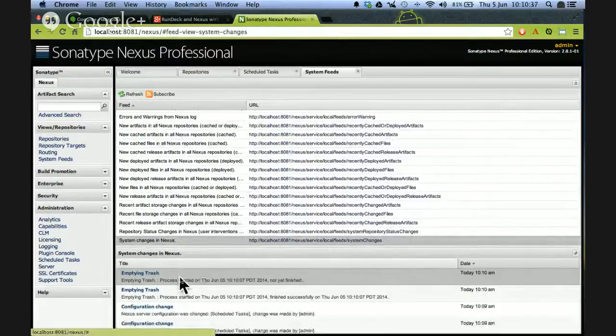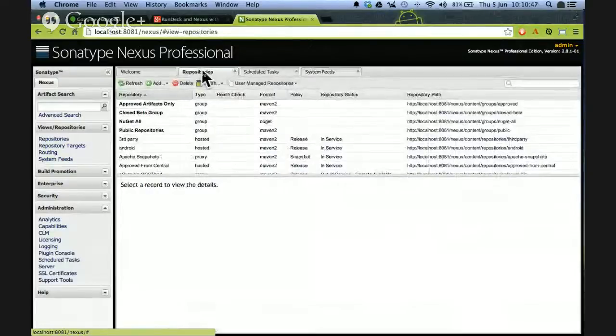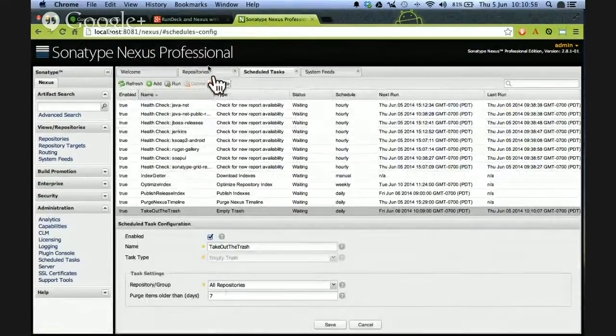Yeah, that's actually... Right. That shows you when it's finished, right? So yeah, you can see here that it's finished. That's especially useful for tasks that run longer. And there are some that take a bit longer in terms of things like optimizing indexes and recreating metadata and those sorts of things. So definitely something worth checking out.